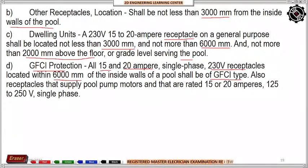And also, receptacles that supply pool pump motors that are rated 15 to 20 amperes, 125 to 250 volts single phase, shall also be grounded.